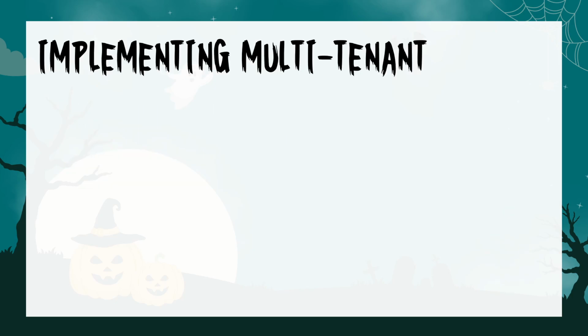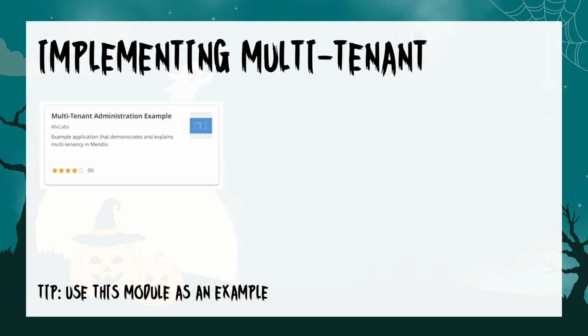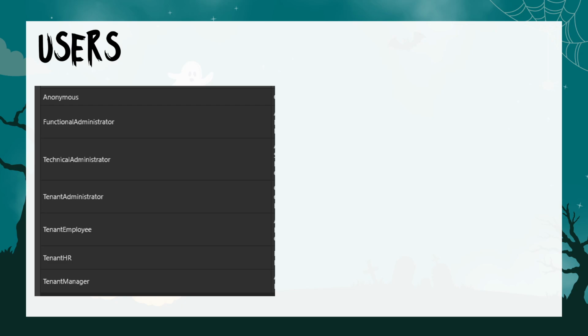So implementing multi-tenant, how do you do it? Well, to start off, if you want to implement a multi-tenant environment, start off by downloading this multi-tenant administration example in the marketplace. It's a pretty good example, which has all the basics in it that I'm going to talk about, which you can use as a starting template for your application. So, how to start off with multi-tenant? First, you need to define your users. In our case, this is a set of our users.